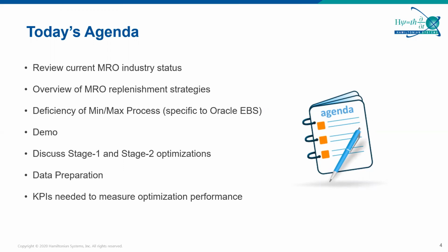So we are going to review where other companies are in this journey briefly, and then we are going to talk about some of the strategies which you might be already using. Many of you will be using something or other, okay? And I know that there are a lot of Oracle EBS customers here. Oracle EBS customers, most of whom I know, are using min-max. So we decided to go over the min-max process a little bit deeper, because that may help you understand how you can optimize your min-max, and then how the optimizer works with the min-max, okay, and so on.